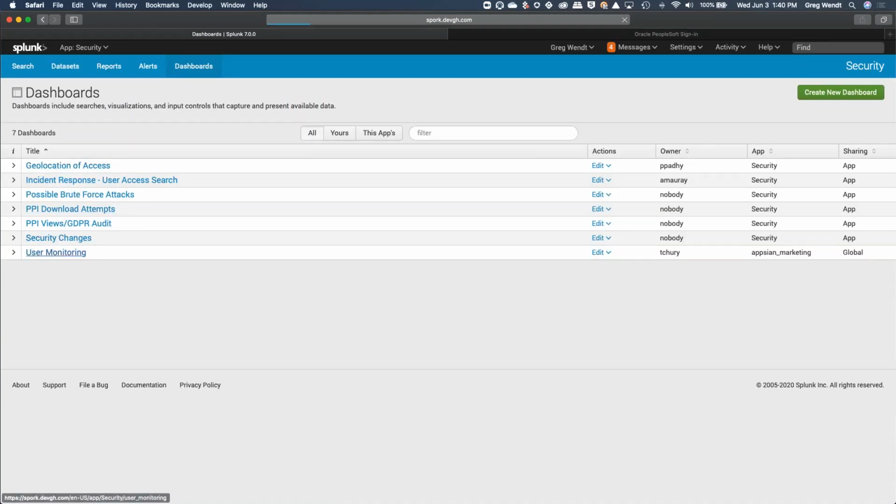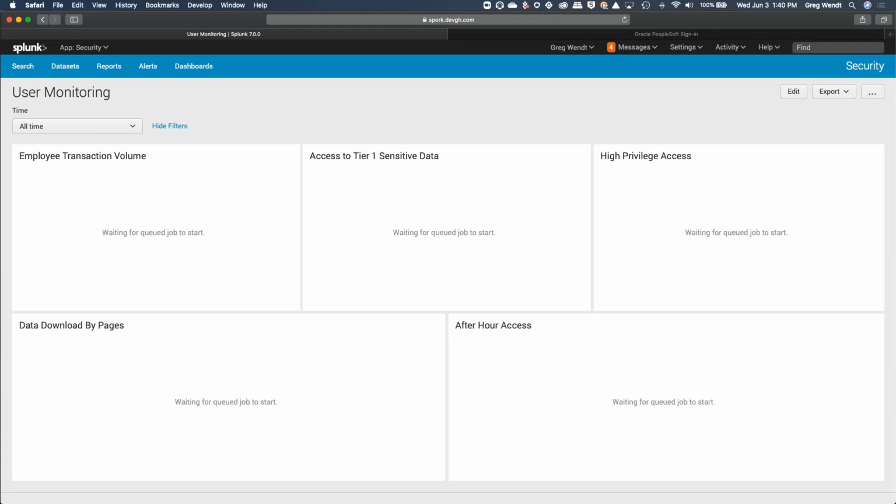We have started building some more information around usage and how the employees are actually using the data inside of the system. Wow, let me refresh this.